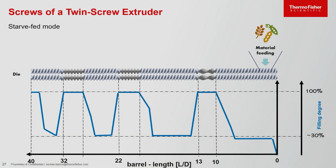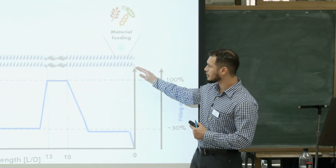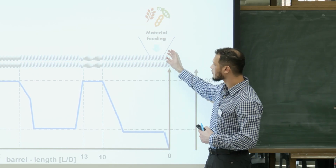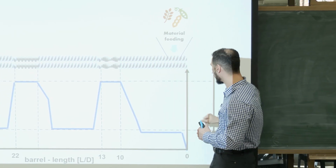For example, here we have a twin screw extruder. We have material being fed here. And a twin screw extruder works in starve-fed mode. What is that? It means that the barrel channel where you have the screws is not fully filled with material along the whole length. So we have this graph right here with filling degree. In the conveying elements, we have about 30% of material filling up that cavity. So we feed material here, and this material is transported at 30% degree of filling.